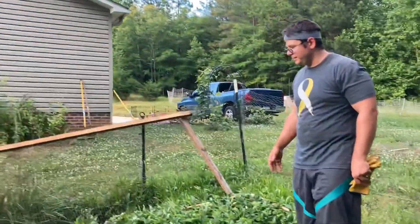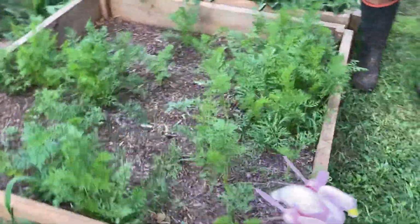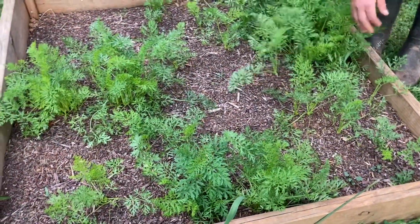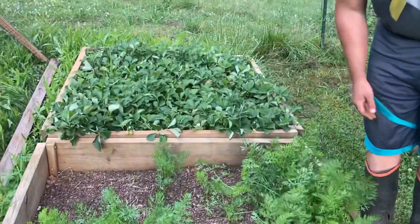Strawberry patch. We've gotten quite a few out of there so far today, this year. And there's our carrot raised bed right there. These are all carrots, except for a couple weeds in there. But these are all carrots. So doing awesome. Can't wait to eat them. We all like eating the carrots.